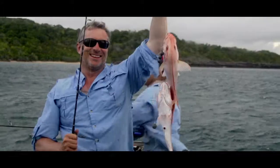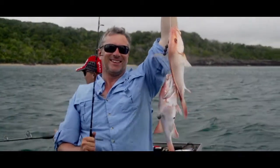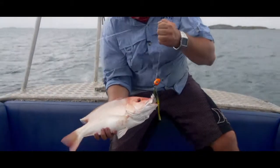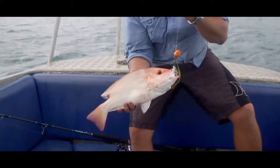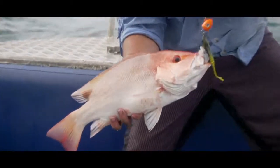Jim's got one down the back. The boy's got two actually. The boys are pretty happy. They're going to have some nice dinner tonight. But fantastic fish to catch, beautiful colours. I don't think I've quite seen anything so red in my life. They really come out of the water and look spectacular. Going real close to them. Lift them up a little bit.